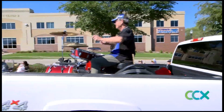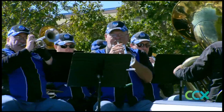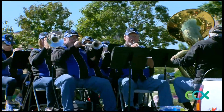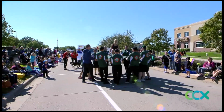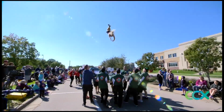The Plymouth Parks and Recreation Department is spearheading the parade. They say events like this help to bring the community together, but you might have to do some planning ahead of time to enjoy the entertainment. Get there early, find your favorite spot. There'll be plenty of room along Plymouth Boulevard, but I would stress getting there early to get a good spot. The parade route is along Plymouth Boulevard from 34th to 37th Avenues.